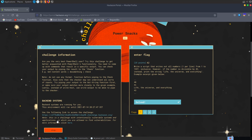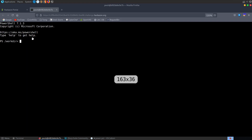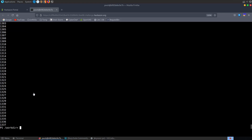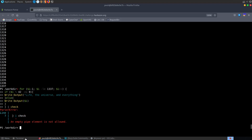Let's go to the system that it's launched for us. So yeah, we've got a terminal here, a PowerShell terminal. Let me zoom in a bit, and let's paste this loop in. Oh, it doesn't have the loop copied. Paste that loop in, hit enter, it all looks good, but if we try and, well, it didn't give us a flag there anyway. If we try and just send this, let's do check. Yeah, let me copy the whole thing here.